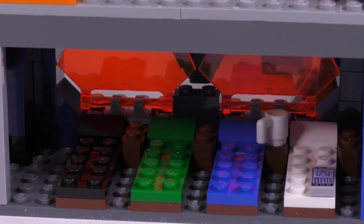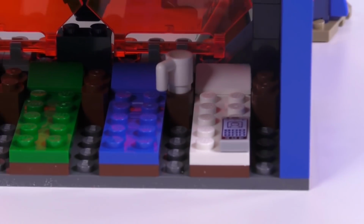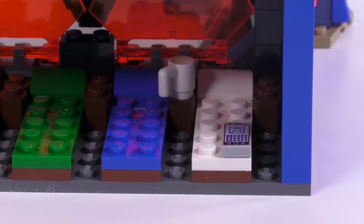Only thing here that is standing out is the white mug this time, and there is even a cell phone on one of the beds, something that's always, at least for me, out of place in such sets.